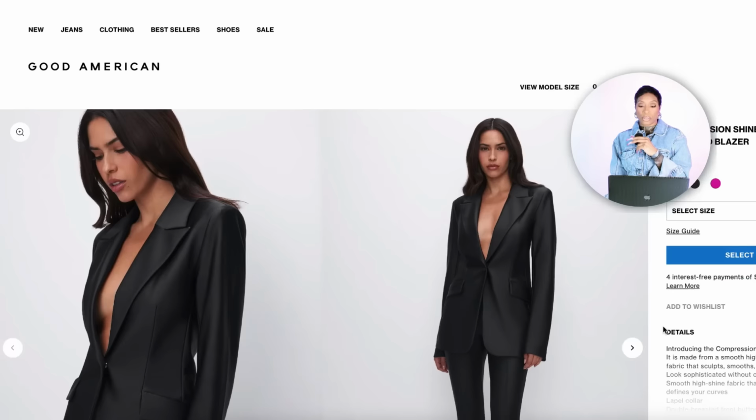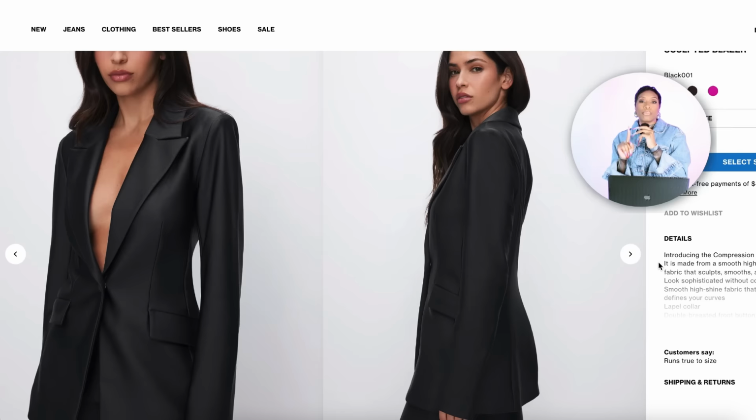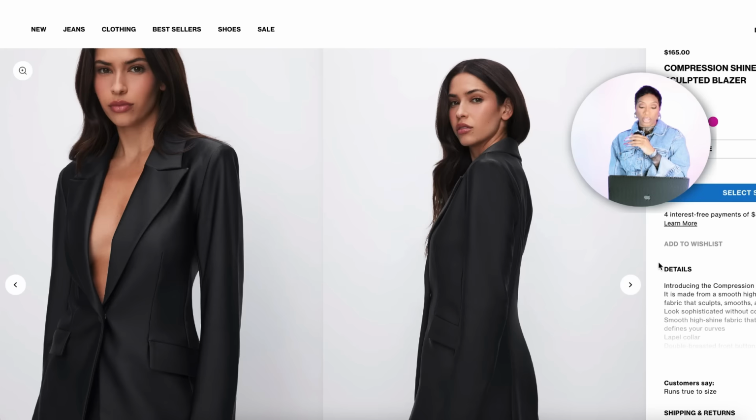Let's get into it. Okay, so I found the blazer over here at Good American. It's coming in at $165. This is called the Compression Shine Sculpted Blazer. I like this blazer because it looks real expensive. It's very nice. It's giving a little sheen. It's very well made in terms of the way it's cut and the way the lapels are laying really nicely.